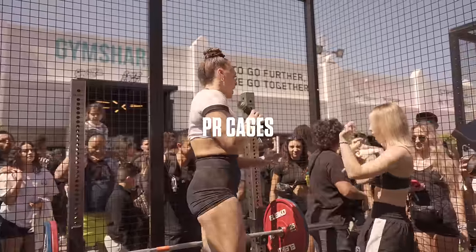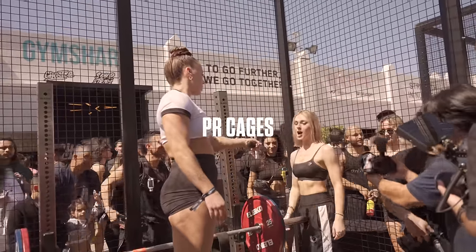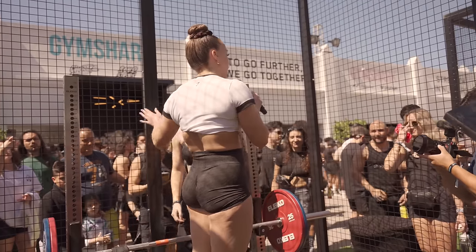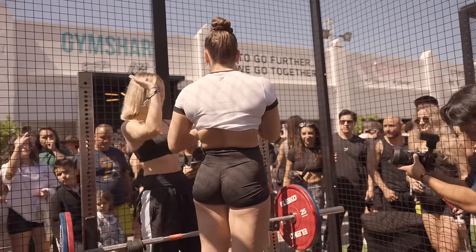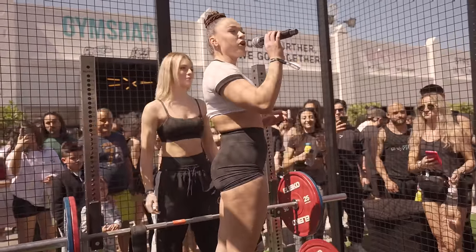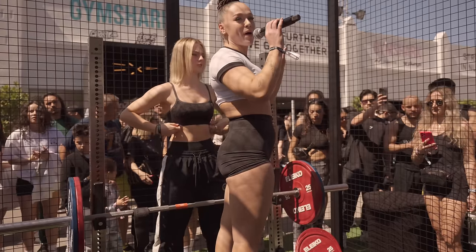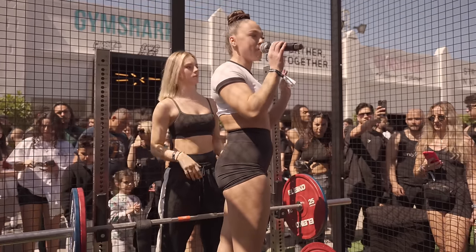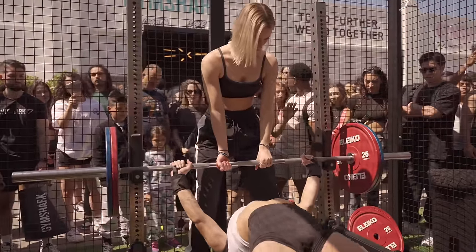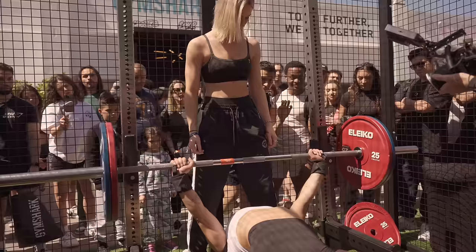And there are... I don't think I've ever given a bench handoff before. No. So she's a newbie here, but we're all gonna cheer for Annabel. Let's go!